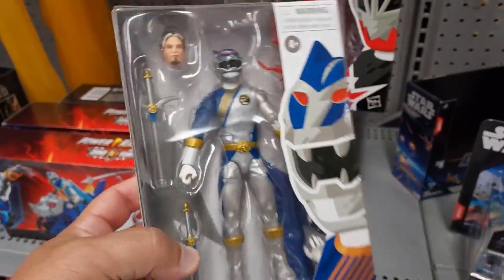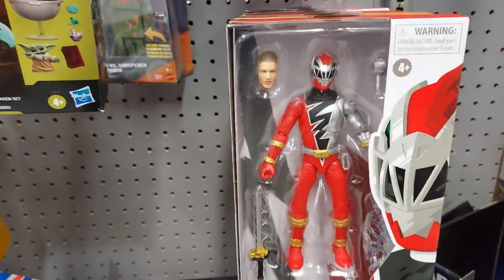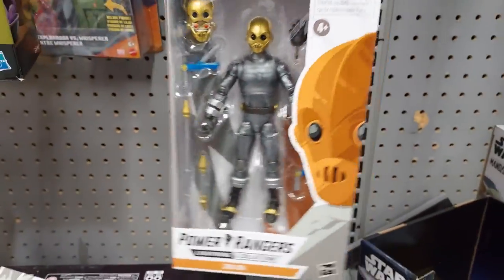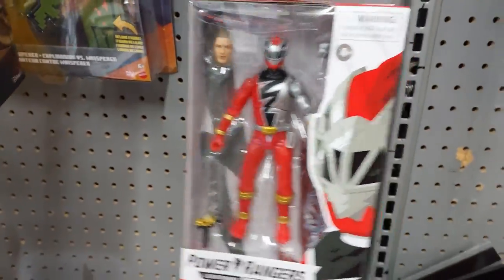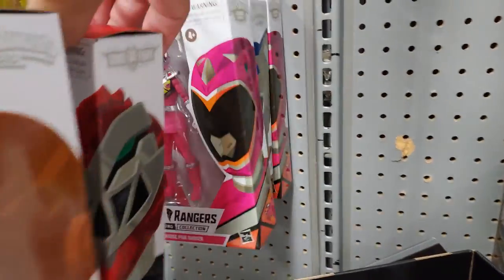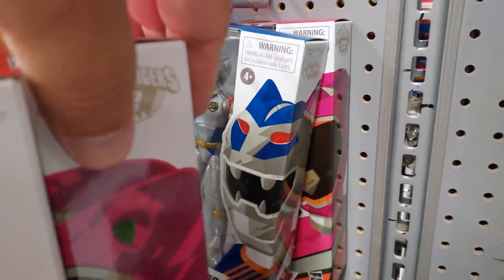All right, so for Power Rangers, yeah. Looks like these are new, but I don't really know anything about these guys right here. Got him. Got him. Let's see who else they have. I don't want to make a mess of things. Yeah, and that's pretty much it, folks.